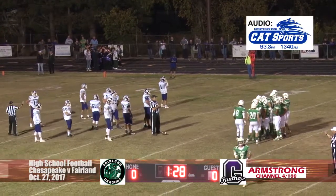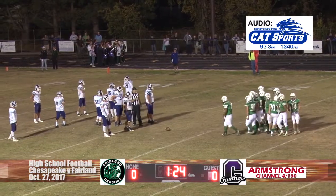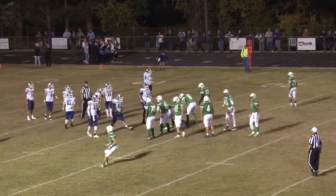And Logan's an undersized outside linebacker, but he may have the most fire and heart out there on the football field. Logan's a football player. Doesn't matter how big he is, he can play football.